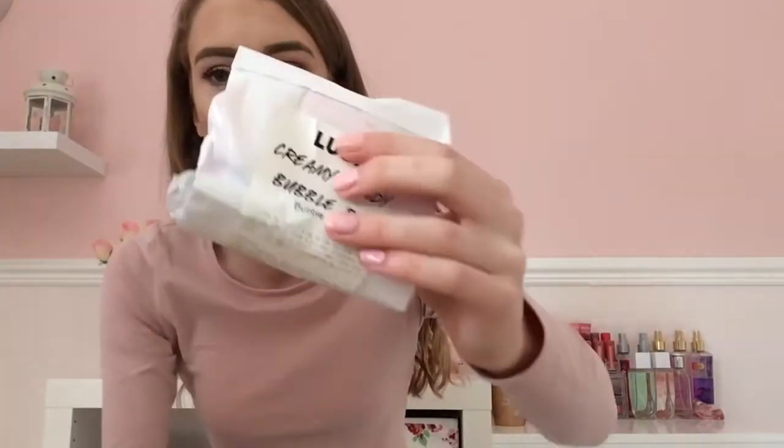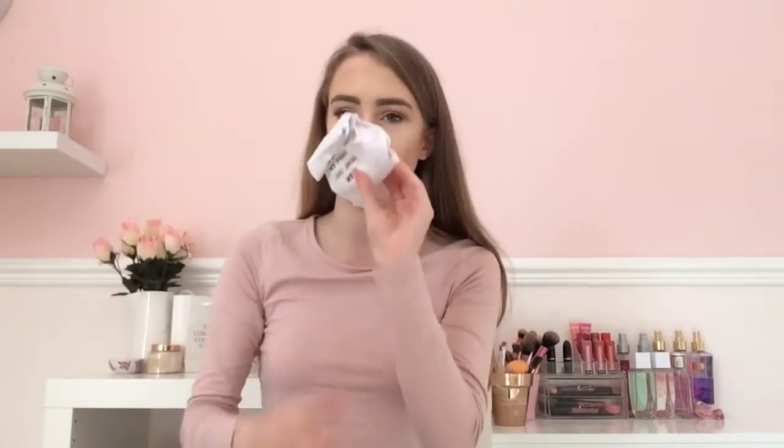After that, I went into Lush and I got the bubble bar, the creamy candy one. This is only £2.95, which is really good. I'll put a picture on the screen of what it looks like. It smells of the candy mountain, which you get at Christmas time, so that's why I love it. These last a long time, so I can't wait to use this.